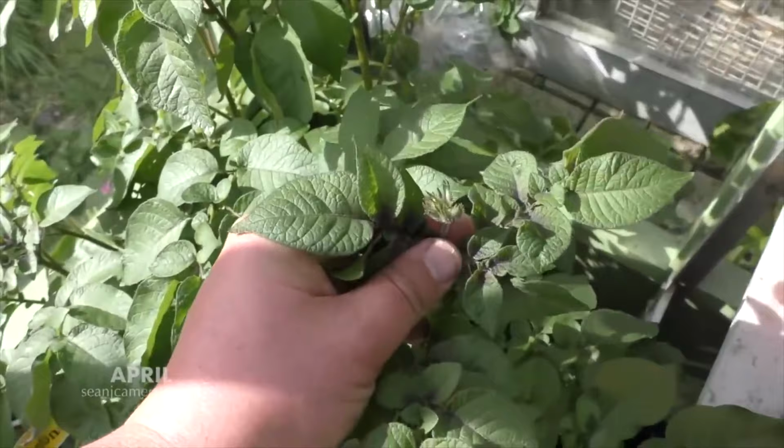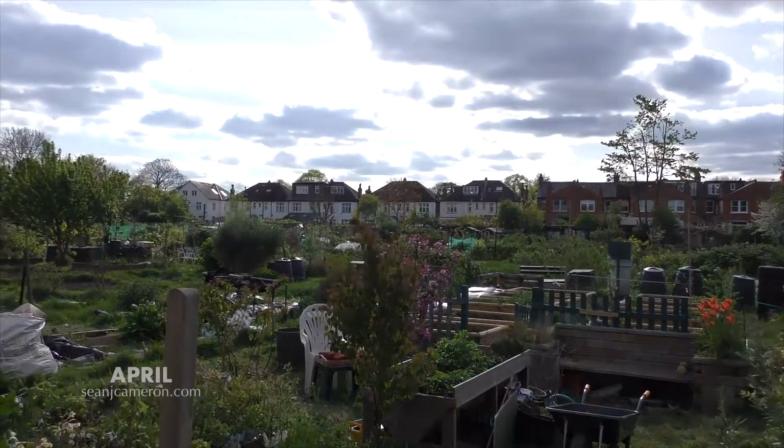It's a beautiful Easter weekend today, and it's not that busy down here. So it's very nice just to enjoy the sunshine and the quiet.